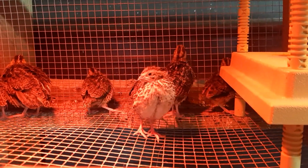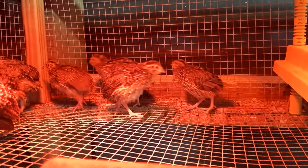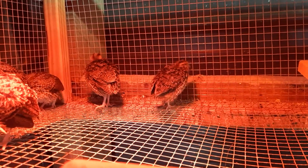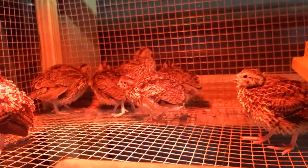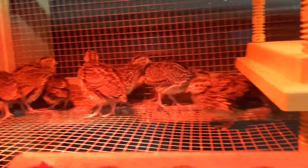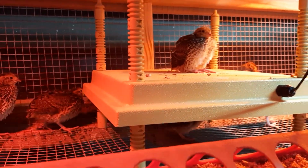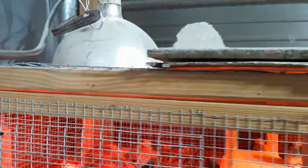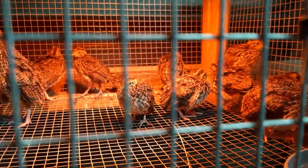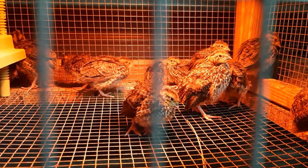Grow super fast. So we had them in the house in the brooder in the basement for 2 weeks, and then we put them outside. It's warming up enough to where I feel comfortable putting them out here. They do have a heat panel that they can get up under or get on top, and then I have 2 heat lamps as well. So they've got their heat lamps on top so they can stay pretty warm, and they're eating their chick feed and doing what baby quail do.